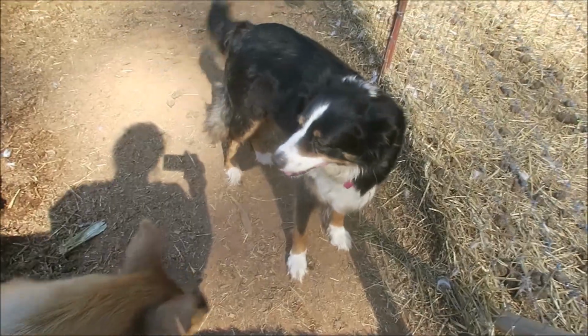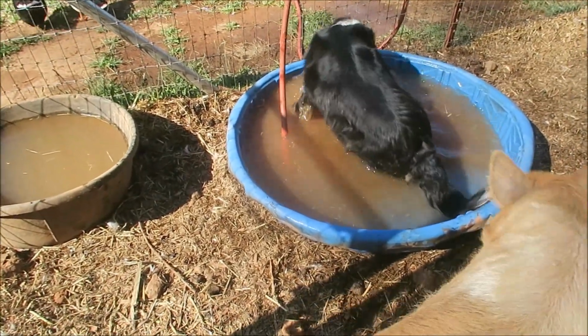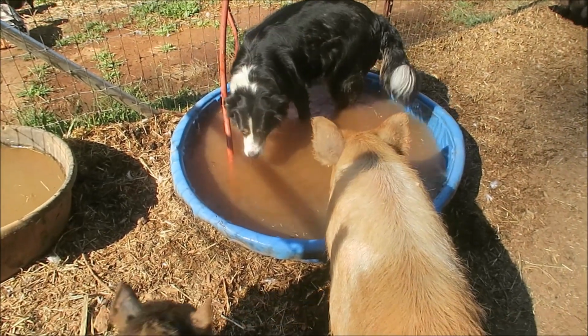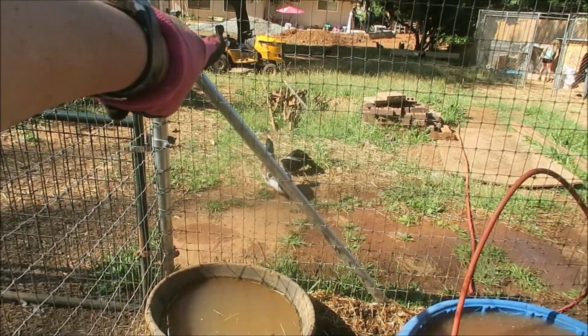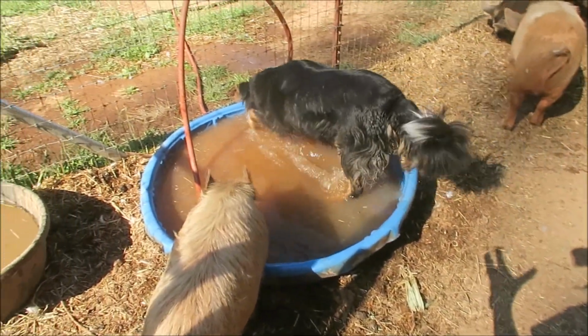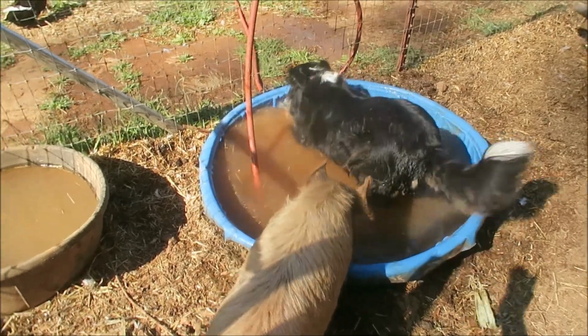What? What? Oh, Stormy. Lucy's gonna get mad that Storm's in there. She's giving her a little look. Come on, Stormy. I filled up a big bin down at the bottom for Storm to lay in, so she has her own pool that's actually tall that she can get her whole body in, but I think she'll just lay wherever she can.